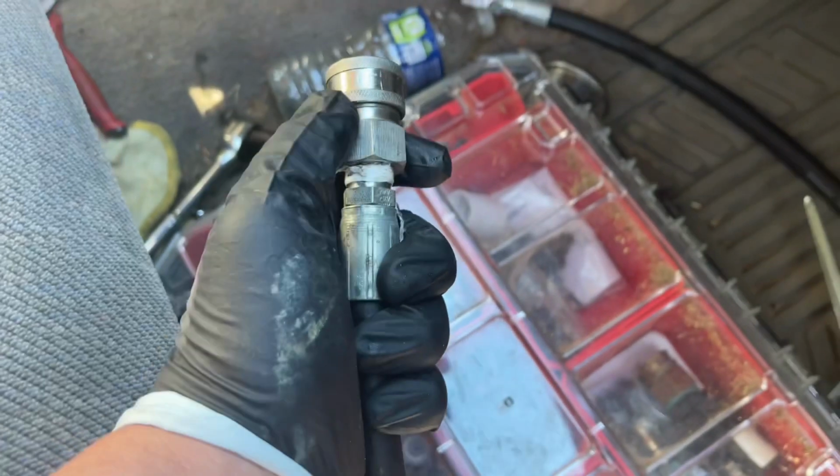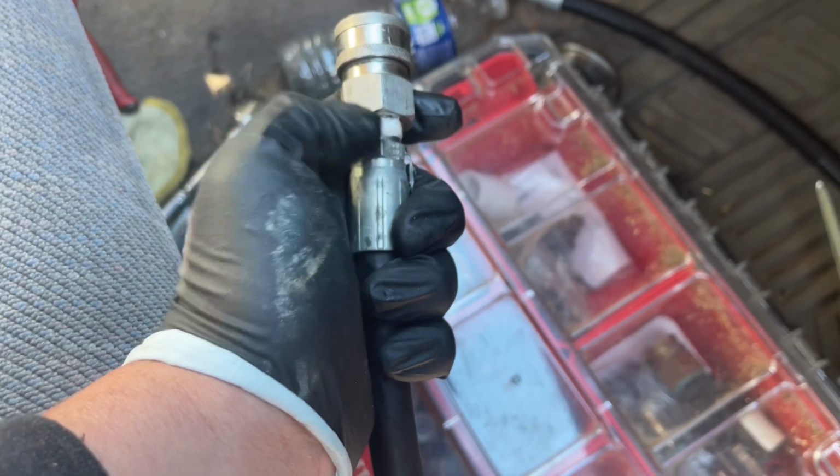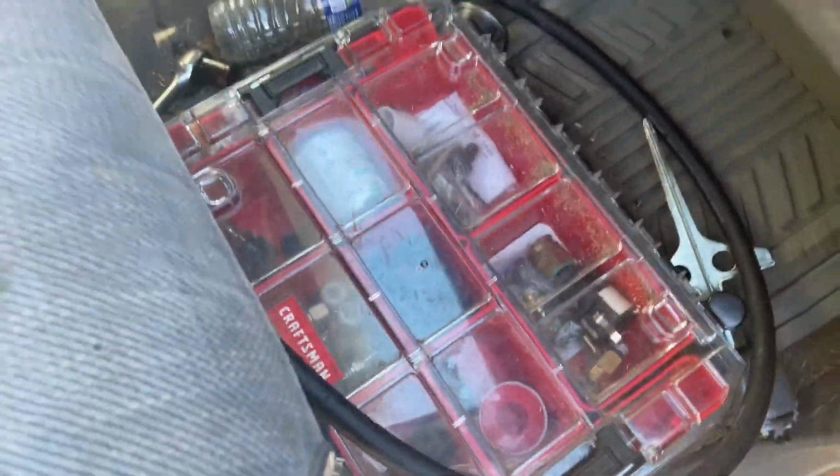But just keep an eye on your whip lines. They run a lot of stuff through them, and for whatever reason, this one wasn't that good. It stayed rusted all the time. So let's get back at it.